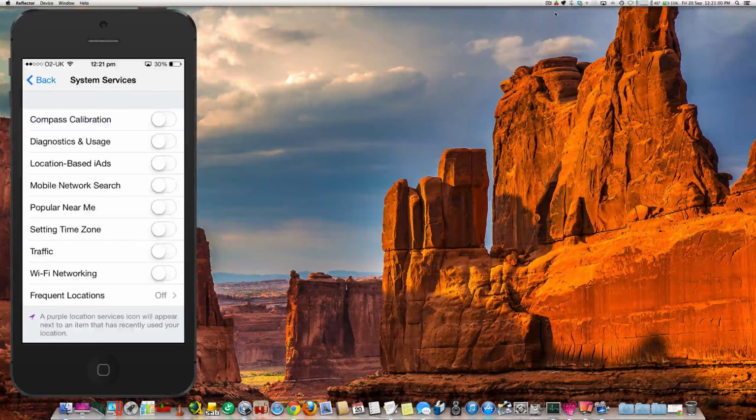Traffic. This is used, as far as I can gather, by the Apple Maps app. If you're using turn-by-turn locations, it'll gather information from other people nearby, and if you're in standing traffic, it can give you information that there are traffic jams in that area, and you can see it on your Apple Maps app. So if you find that kind of thing useful, you can switch traffic on. If you don't, you can do what I've done, just switch it off.